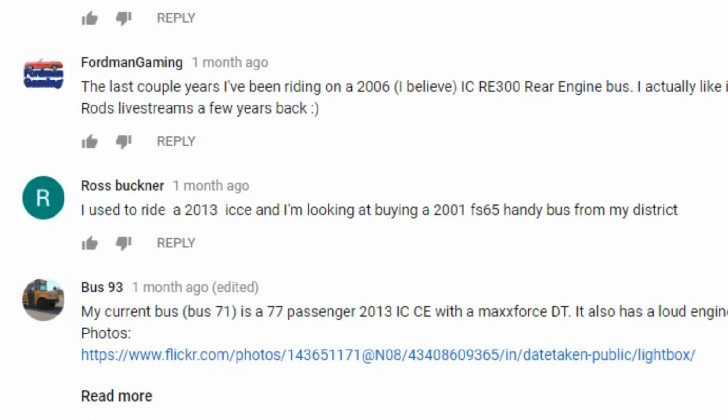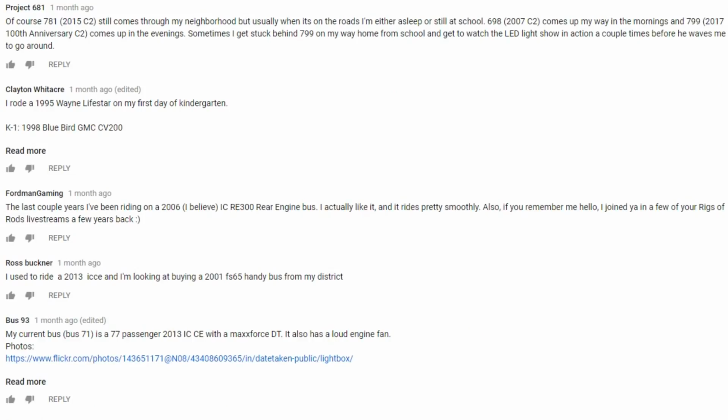Ross Buckner said, I used to ride a 2013 CE, and I'm looking at buying an 01 FS65 Handy from my district. Bring it out to Spring Fling. Fordman Gaming said, the last couple years I've been riding an 06, or he believes to be, IC RE 300. I actually really like it, and it rides pretty smoothly. And if you remember me, I joined you on a few Rigs of Rods live streams a few years back. Yeah, the name sounds familiar, so hi.